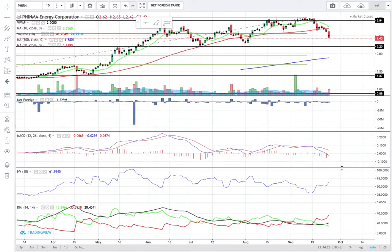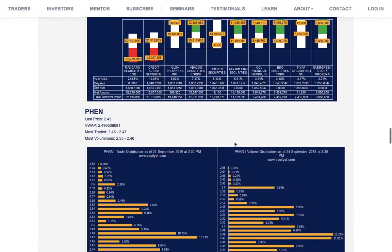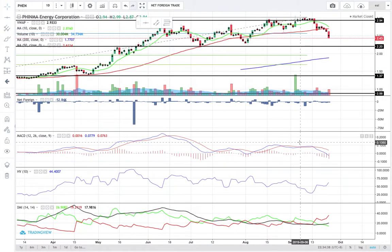Risk level is moderate. Last price is lower than the VWAP. Okay, that's a bearish momentum power indicator. Confirm. It's a neutral true market sentiment, meaning to say they also snubbed today's dips. So let's snub the dips as well. So stay away from PHEN for now. So don't top up. I hope none of you have PHEN. And also don't enter a new position yet.